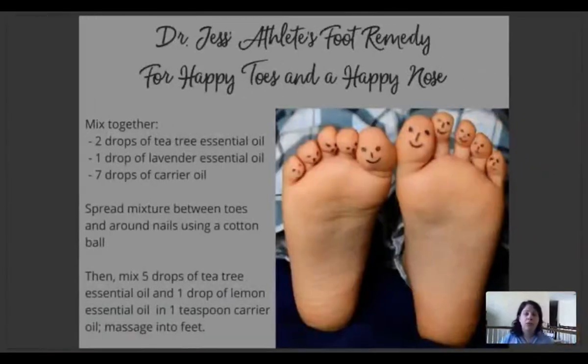remedy. And this one incorporates the tea tree oil that I spoke about. And then it's kind of a 2-part process where you're adding it to your feet, and then a combination of tea tree and lemon and a carrier oil as a massage component. Great for getting rid of athlete's foot.